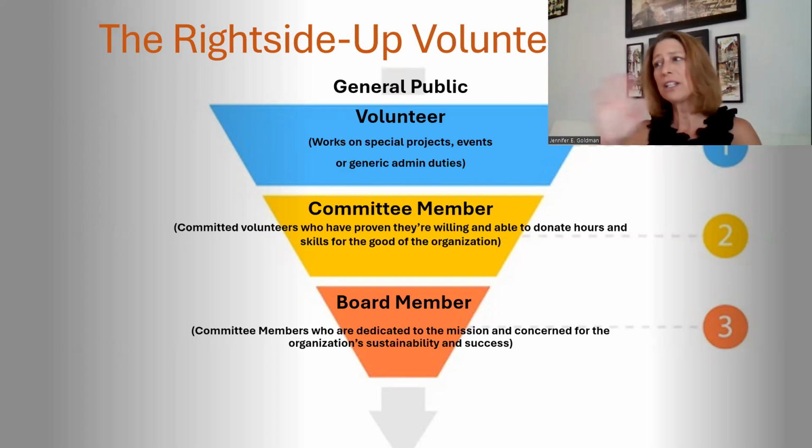Here are the types of projects, events, and things that we do. Who in the community can help us? Anyone can be a volunteer. We will find something that you can do. And so these are people who just are working on little bits and pieces of what your organization does. And over time, you will see the ones that are making a real commitment. These are the people that are more connected to your organization, to your mission, to your growth.